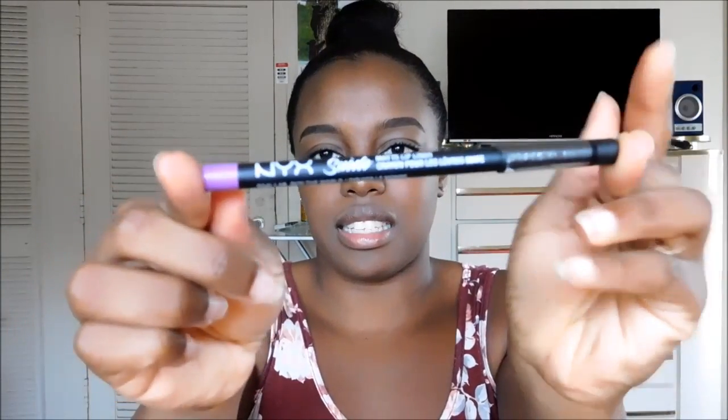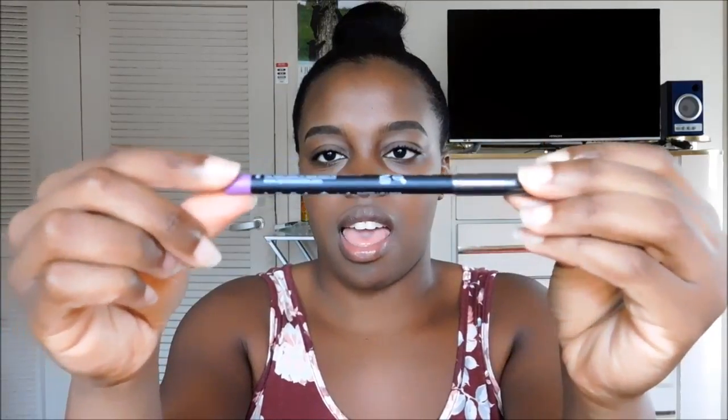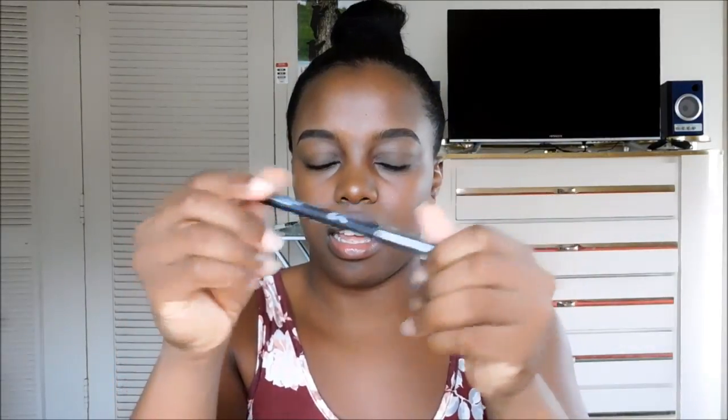Okay guys, so this is the lip liner. I couldn't get the top off, but I will do it later just to save time on my camera. This is the NYX Suede Matte Lip Liner. This is how it looks. And it is in the color, what color is this? I don't even know. They didn't even put the color on it. Or maybe I can't find it. But I know it's a purple.